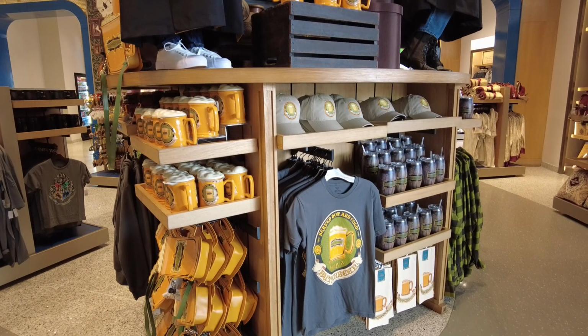Okay, so they actually had a lot more Butterbeer merchandise than I was expecting, and it seemed like this year they had more apparel items like t-shirts and jackets and stuff like that than they did last year, but I could be misremembering. But anyway, so I've made my way over to Universal Studios.